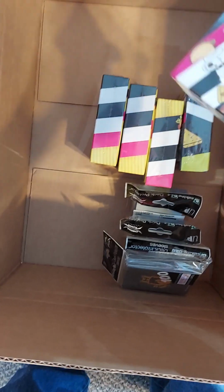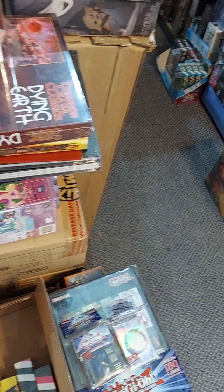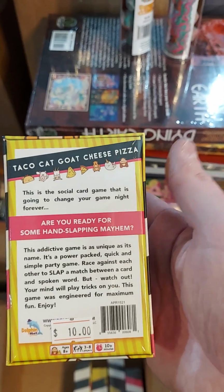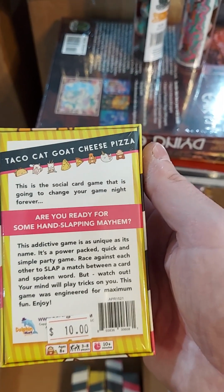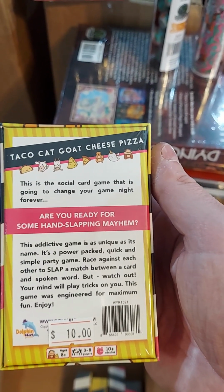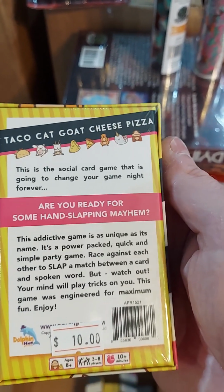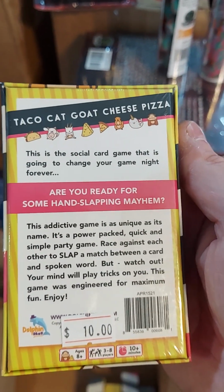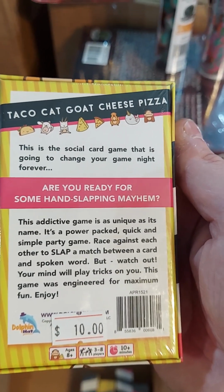New card game for us. Oh, that's the expansion. Taco Cat Goat Cheese Pizza. Got this by request of a customer. This is a social card game that is going to change your game night forever. Are you ready for some hand-slapping mayhem? And no, you're not slapping other people. Well, you're not supposed to anyway. This addictive game is as unique as its name. It's a power-packed, quick, and simple party game. Race against each other to slap a match between a card and a spoken word.